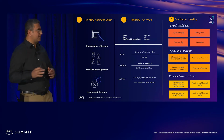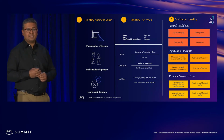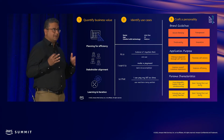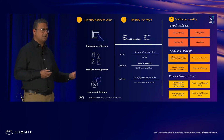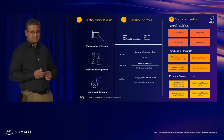And third thing here I want to stress on is you want to craft a system personality by working in tandem with marketing. Create a persona that adheres to your brand guidelines, and you have a chatbot solution that is reflective of your brand. Now, this is just an overview. We do have additional resources on our website that can help you craft better conversation design. I strongly urge that you make conversation design part of your delivery plans.